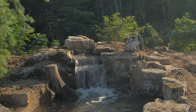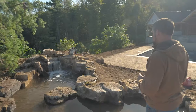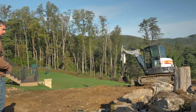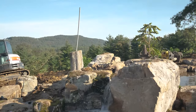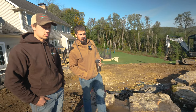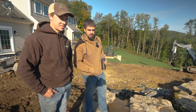Woo-hoo. That is 18,000 gallons coming right out of there. I love that. That is a nice, full waterfall right there. Hell yeah. I wanted something a little higher, closer to the house. Yeah, for sure, and it does that. So those upper falls there are filling up. I like how it's kind of a lazy, slow-moving stream coming down through, then hitting some waterfalls.